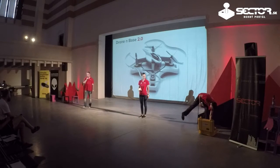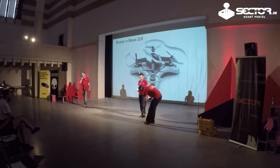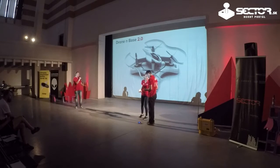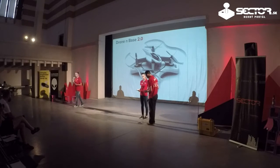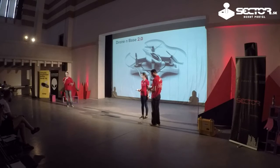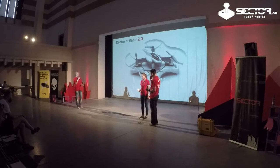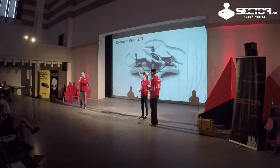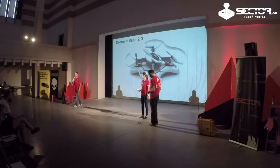This type of drone has 3 infrared sensors, and in the base we are also using infrared sensors and an infrared cannon. By this system we can communicate with each other in the games, and the communication between the tablets or smartphones is provided via local area network.